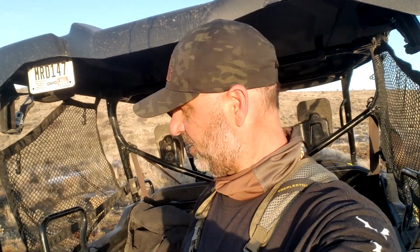Thank you guys for sticking around this long. This is the first of many shed hunts. I think we've got a bunch coming up. Elk are going to start dropping, or probably are starting to drop already. So I think next week we're going to start poking around and see if we can't find some. Still a little early.